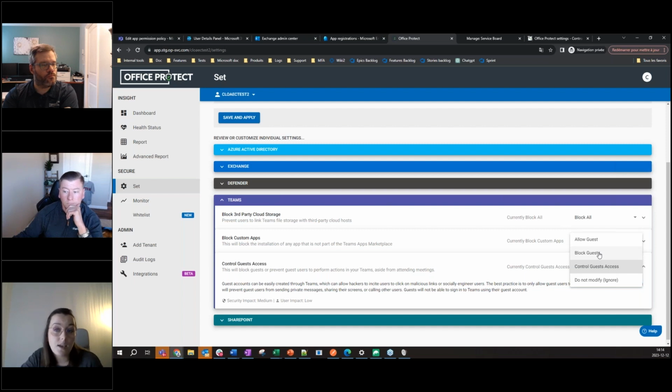You have the block guest option, which means no guests in your Teams environment. They will be invited to join meetings, but they will not be able to sign in through your Teams environment with their guest accounts. And our recommendation is to use the control guest access.